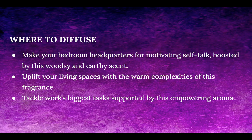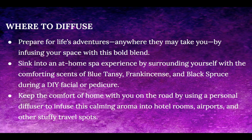So where to diffuse? You can actually make your bedroom headquarters for motivating self-talk, boosted by this woodsy and earthy scent. You can uplift your living spaces with warm complexities of this fragrance, and you can actually tackle work's biggest tasks supported by this empowering aroma.